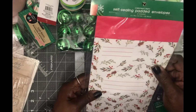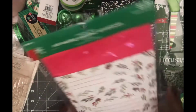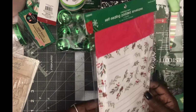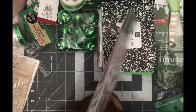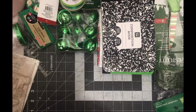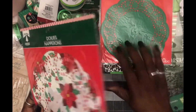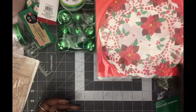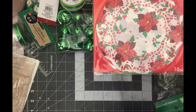Then there's a pack of self-sealing padded envelopes. There's 3 in here. This is nice. Really nice if you want to send a gift, or these can be turned into a cover for a journal. Lots of ideas with that. We have some doilies in the Christmas green, also in the poinsettia style. Good for journaling, which I'm really getting into now.